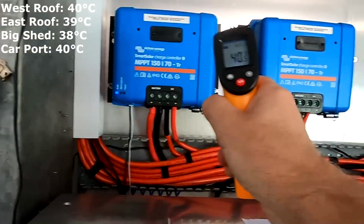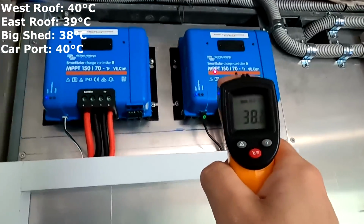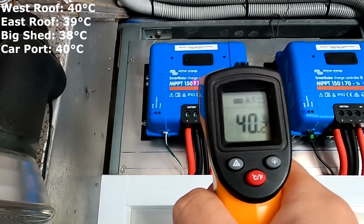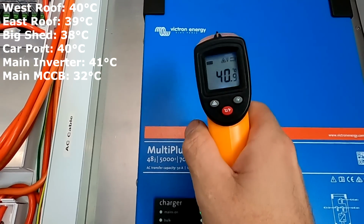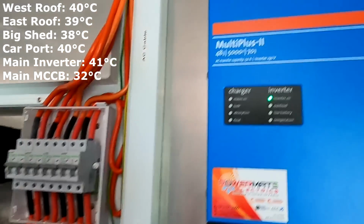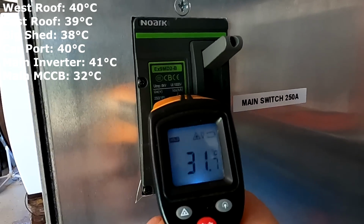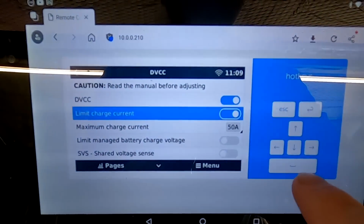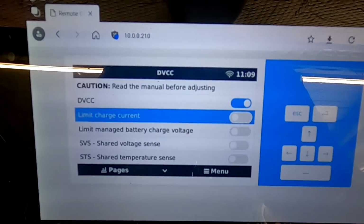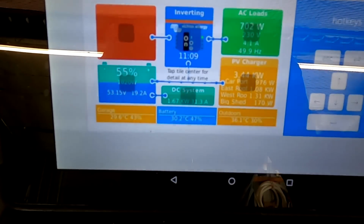West roof controller 40, 39, 38, yeah, around 40 degrees we have. So let's measure the temperature here as well. 40.1 we have, and the main circuit breaker has 31.7. Let's go and turn off the DVCC. Just turn it off and go back and unleash the beast.